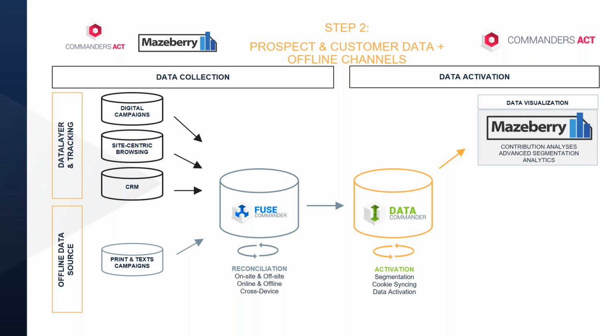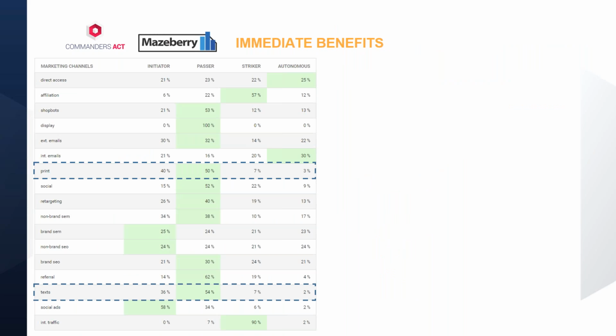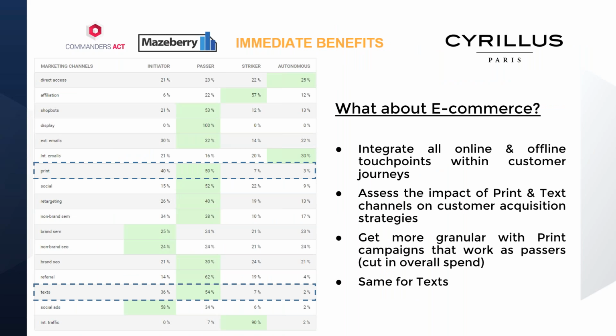Exactly. So based on that extra layer of offline information, you get extra information within Mazeberry. You can really get the benefits of knowing, for instance, the role of all the channels within your customer journey. So whether they are initiators, passers, strikers, or if they are not working with any other channels, they will be highlighted as being autonomous. And for instance, here we can have a look at print and text. They are supposed to initiate conversion journeys, but what happened for both of them is that they were working as passers.